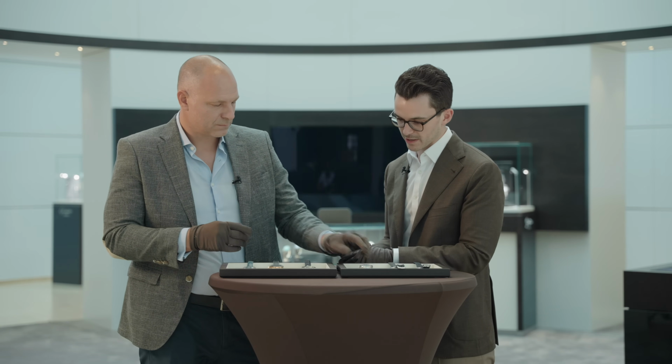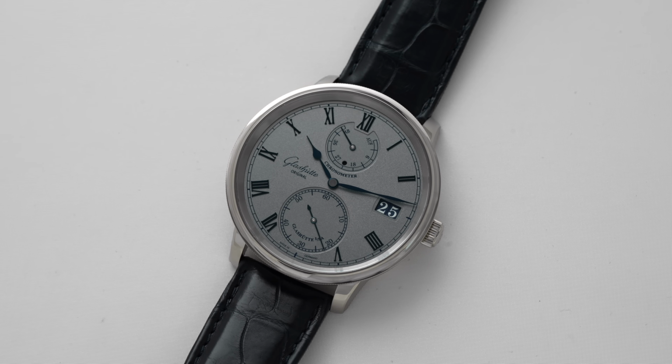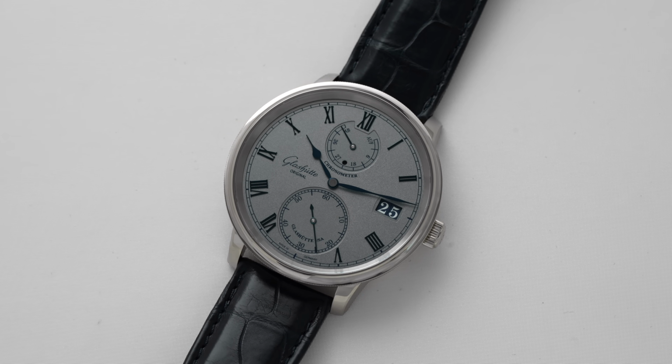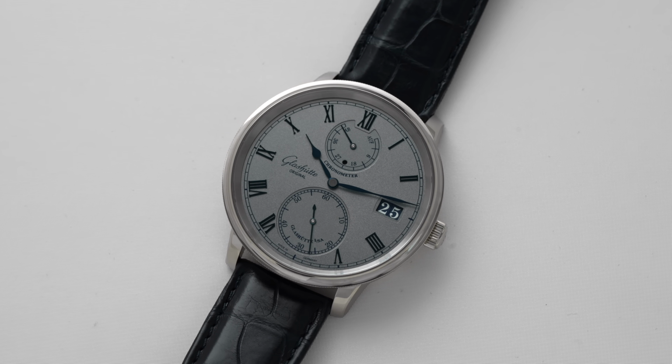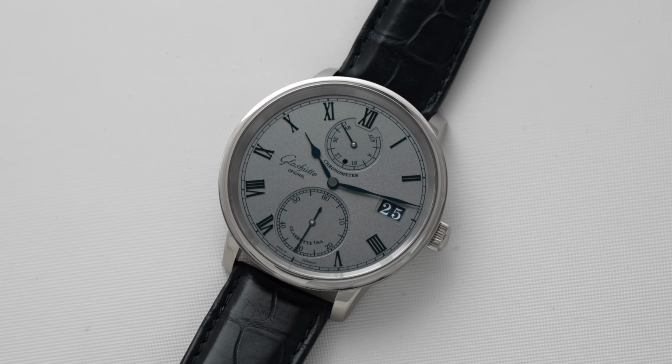Moving along to another piece that's very crucial to your history, looking at the Senator collection. Can you walk us through this? Senator collection. It's a very nice collection. The name mentions it. But this piece, that's a unique piece.